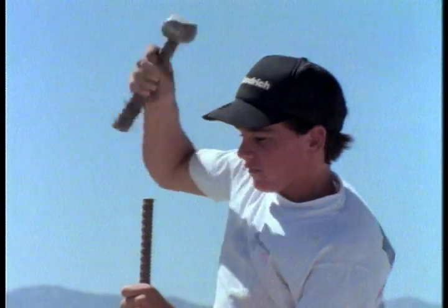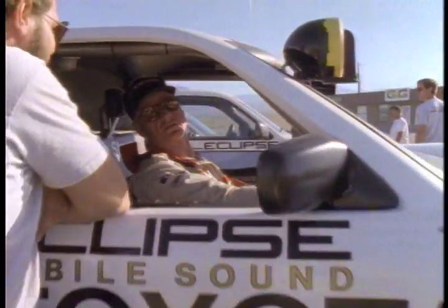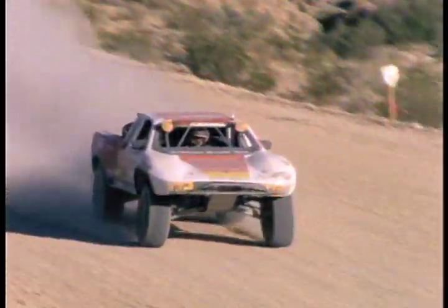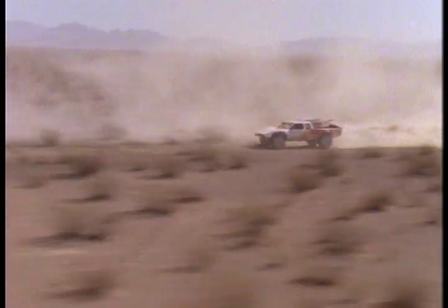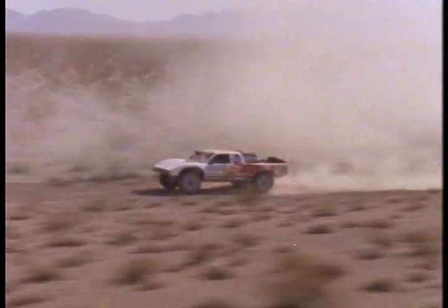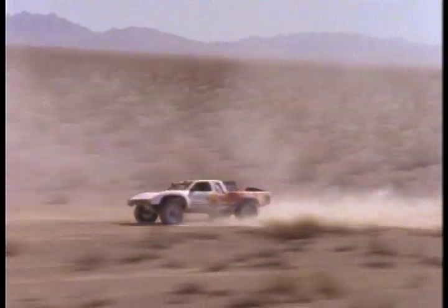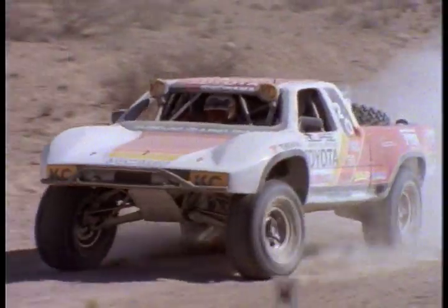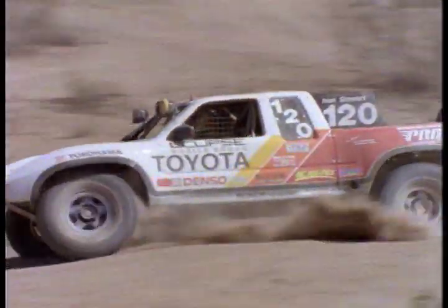But in the season opener, it doesn't seem to matter. On a windy day in Parker, Arizona, the Ironman passes 34 vehicles during the first 120 miles, hurdles past a Porsche buggy to take the lead, then keeps on going to take first-class honors in both his class and overall. It's the first time in the 17-year history of the event that a truck has won the overall honors.